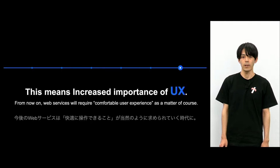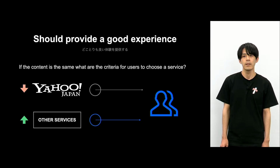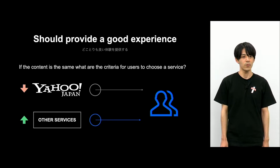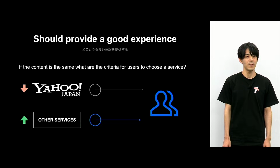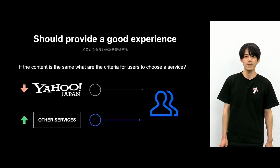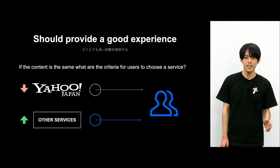In the future, web services will be required to be comfortable to operate as a matter of course. If we are offered the same content, what services will we choose? Of course, we will choose the page we are comfortable with if the content is the same.